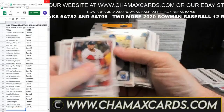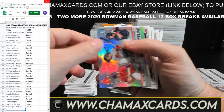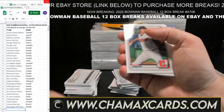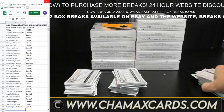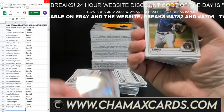Joey Bart. Talent Pipeline, Red Sox. AJ Puk for Oakland. Wander Franco for Tampa Bay. Mackenzie Gore for the Padres. Pistol Pete, that was a nice KC card. Mr. Anderson for the Braves.